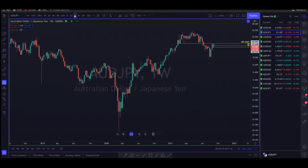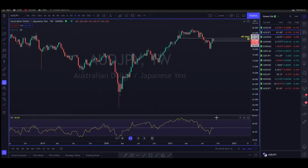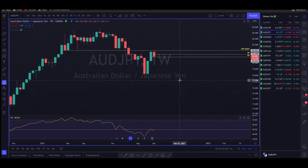The weekly, though, tells a different story. If we go back over here to the weekly, you can see that we just had a test of that 50 spot on the weekly. And it was also weekly support over here that caught as resistance.